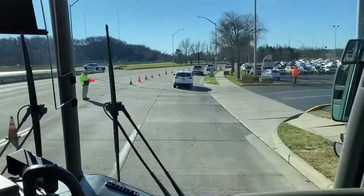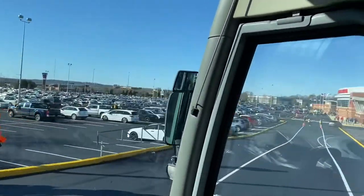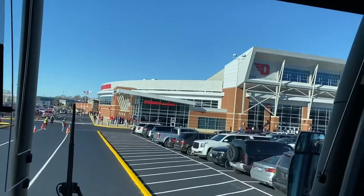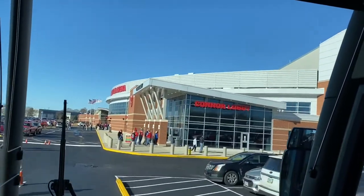UD Arena has hosted more NCAA games than any other arena in the country, and annually hosts the First Four. And for this season, every one of the 13,500 seats have been sold out for every Flyer game.